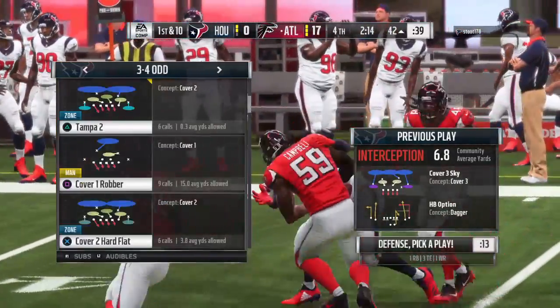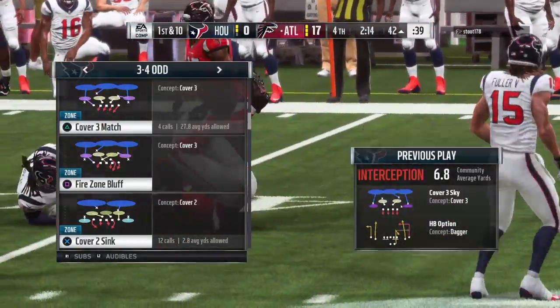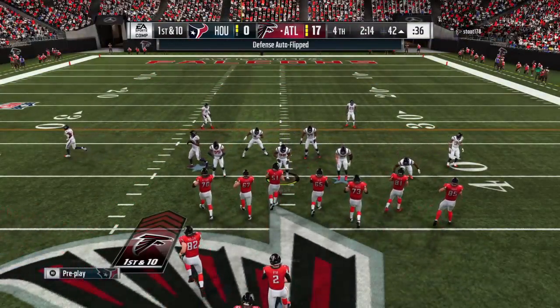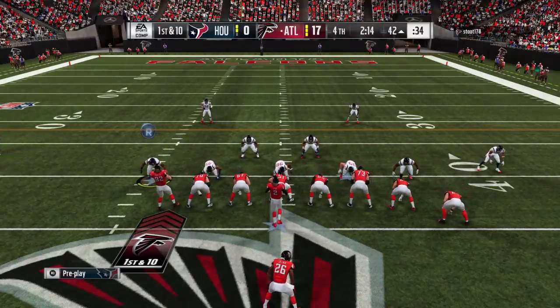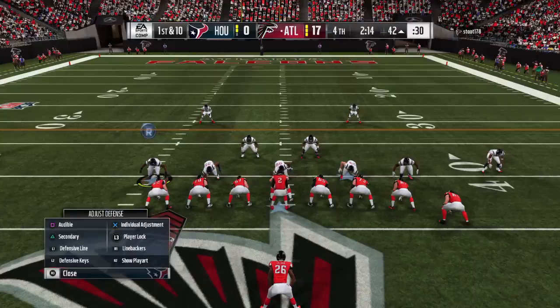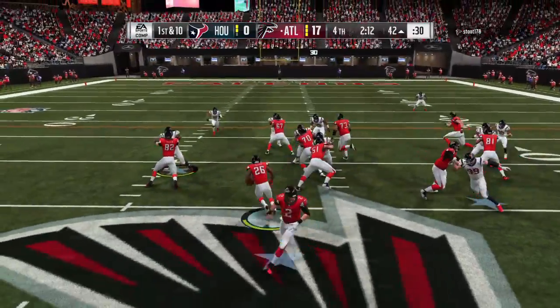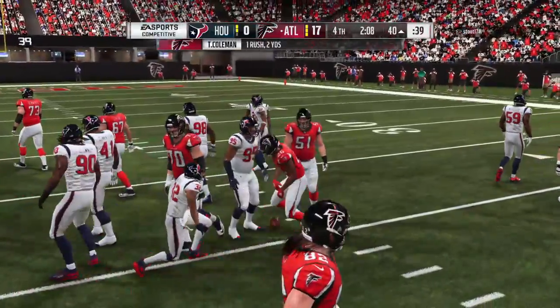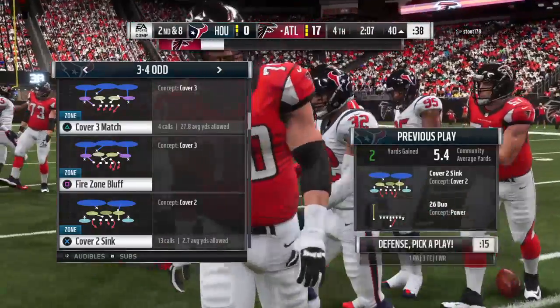Well, this defensive pressure has been constant all game long. The pass rush, the coverage, they've all been excellent, and now they'll tack on an interception here as this one continues to slip just further and further out of hand. The former Indiana Hoosier here, Tevin Coleman. Not much there, maybe a couple as he's taken down at the 40.